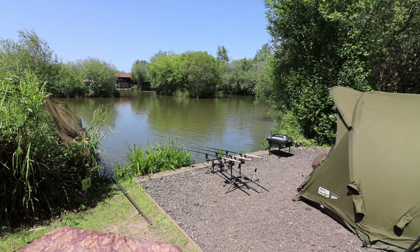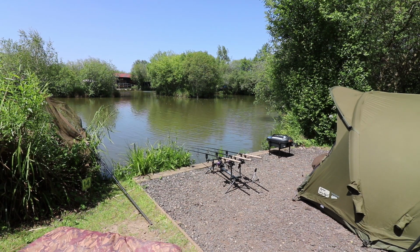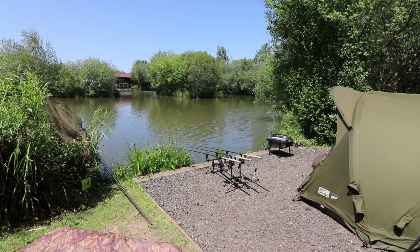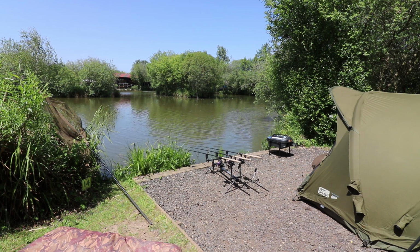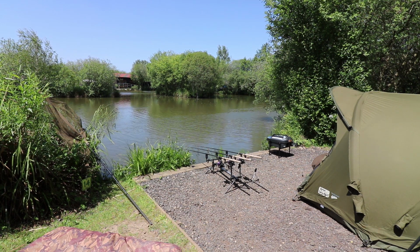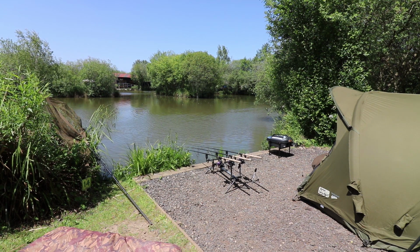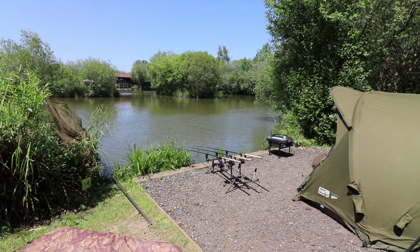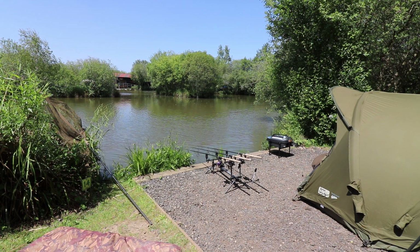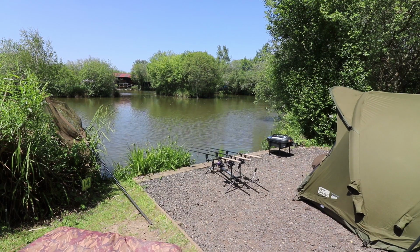Spot A is obviously my right hand rod, which has a double yellow Outlaw Pro Kriller pop-up on a Ronnie rig with a bit of spod mix. I don't always use spod mix, but I have on this session. My middle rod is my own krill cork dust wafters with a few freebies, and that's on spot B. And then spot D, my left hand rod, is a pink Kriller pop-up in a large solid PVA bag with just crumb and 6mm pellets. So fingers crossed for a bite.